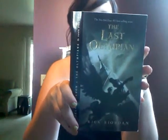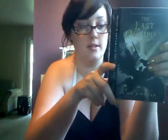I also picked up The Last Olympian by Rick Riordan. This is the last book of the Percy Jackson series. I have all of the rest, but this one I didn't have because it wasn't out in paperback when I bought the series. So now that it is, it matches, and I got it.